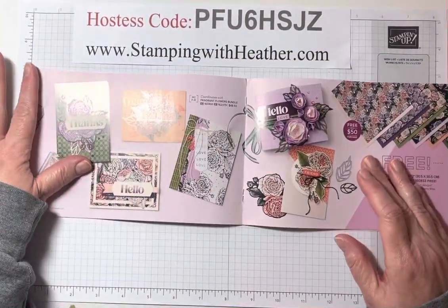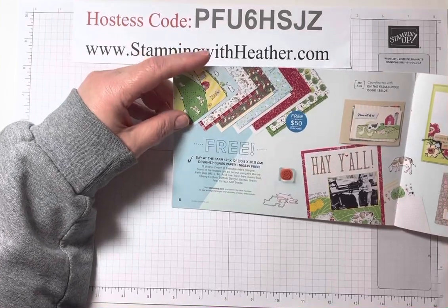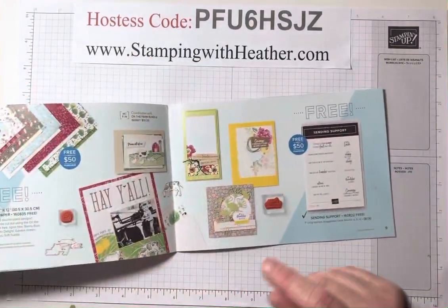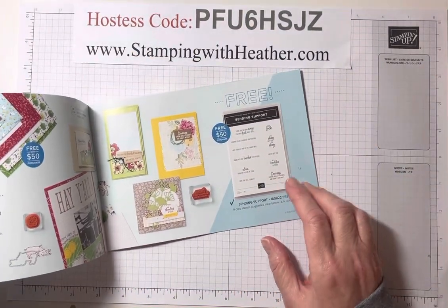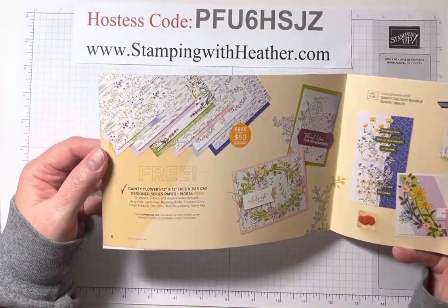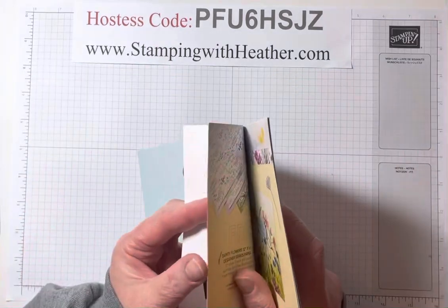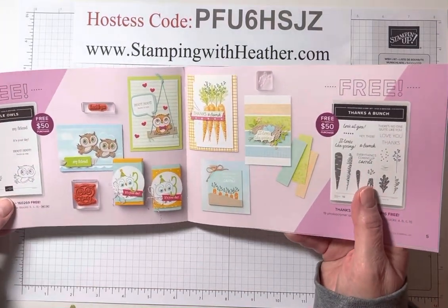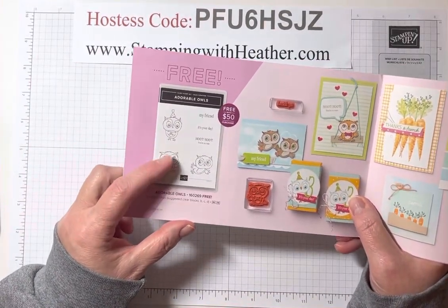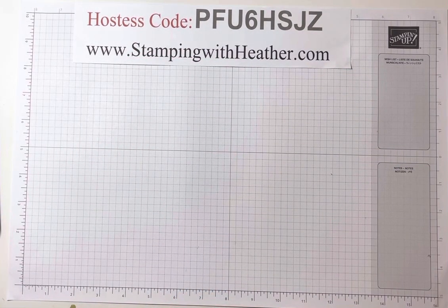I'll be sharing these projects with you, don't worry. The Day at the Farm. This paper is so cute. I can't wait to use it. And the stamp set that goes with it is adorable. This is Sending Support. This is a really neat stamp set. The Dainty Flowers. How pretty. Hope you guys can see that. Look at the samples. Aren't those just pretty? And then there's the Thanks a Bunch. Could have used that, right? And then these adorable owls are really adorable. We're going to be making some really cute cards and projects with those too. So they're on their way.